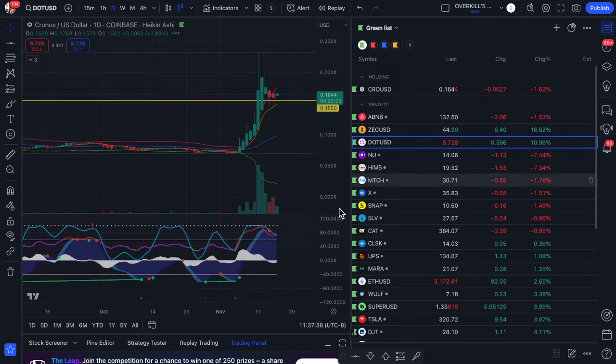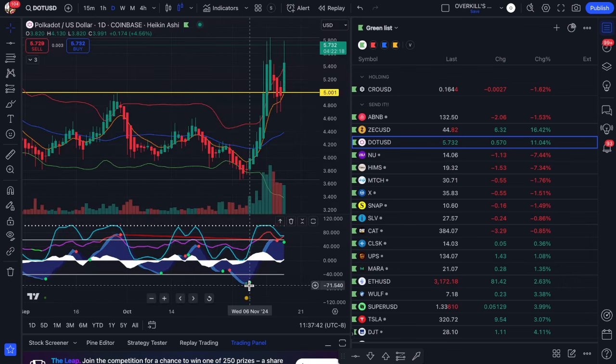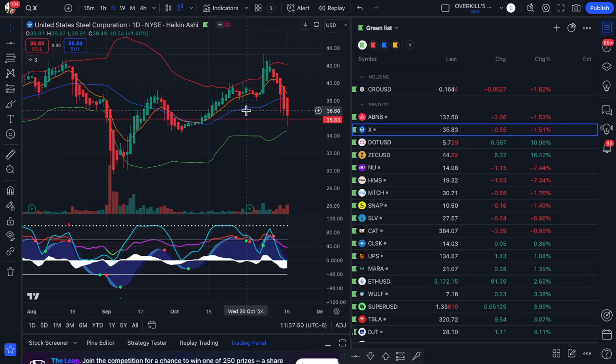The green dots up here are a lot more risky than the ones down there. So keep that in mind. DOT's probably number two so far. X, I really like X too. I'm going to move X up underneath Airbnb.